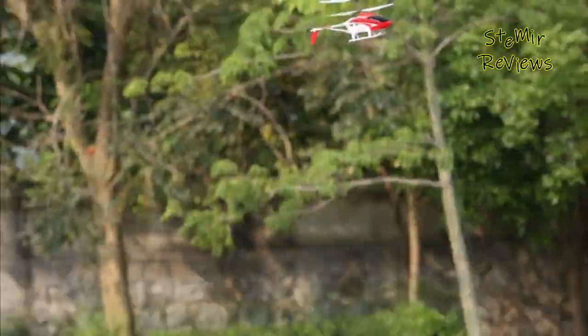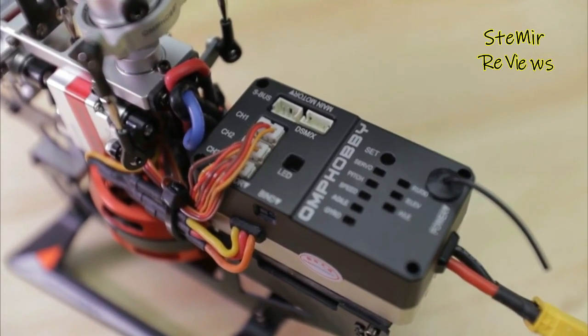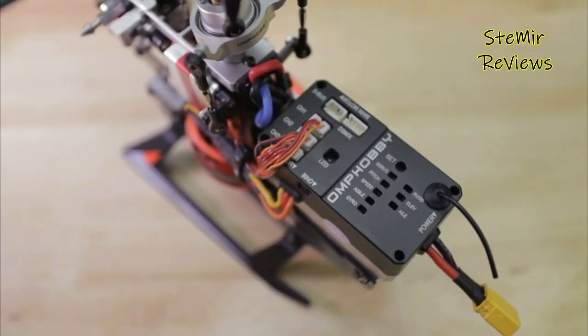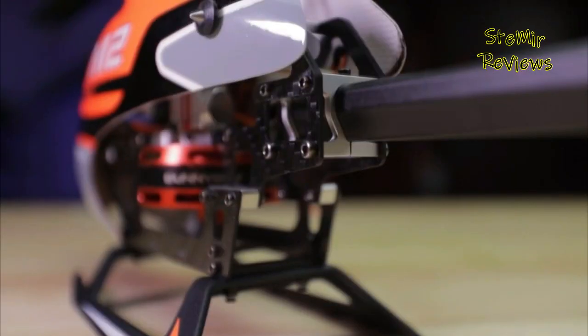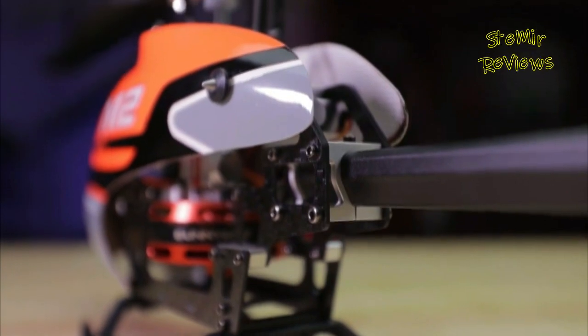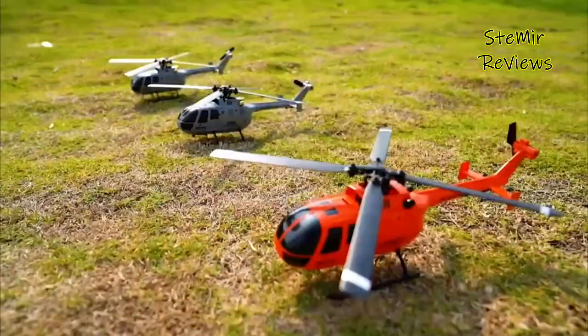My favorite is the DEERC DE51. This small copter works for beginners or more advanced pilots, is fun to get up in the air, and is the cheapest heli on the market. There are a few helis that catch my eye this year. Here's my list of the best RC helicopters of the year.